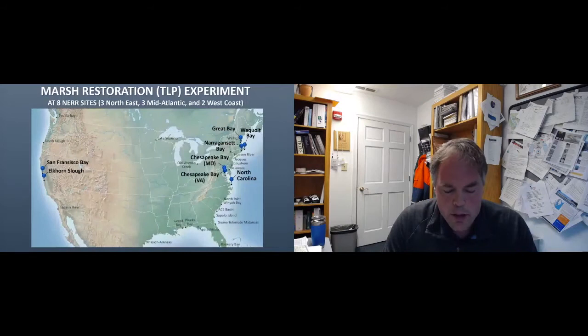This map shows the locations of the 8 reserves which took part in this coordinated TLP experiment. There were 6 sites on the East Coast, ranging from New Hampshire down to North Carolina, and 2 sites on the West Coast, which were in Central California.